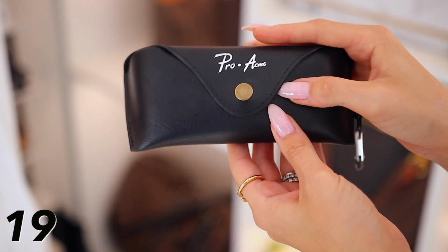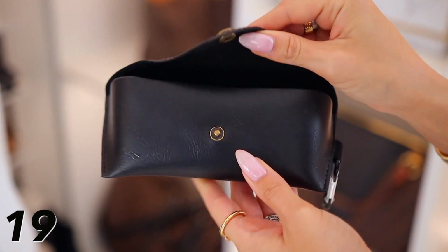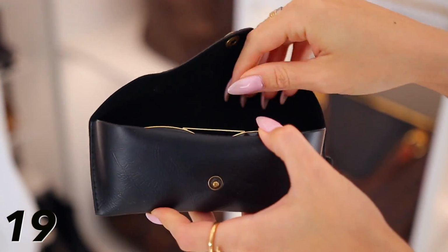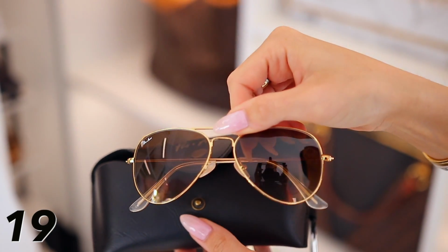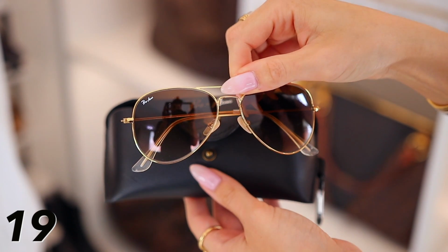And then we have these Ray-Ban inspired sunglasses, which I think have blown up because they are so similar to the actual real Ray-Ban sunglasses. But these are like 20 bucks. And I mean, even the case is really sturdy and nice. And then when you open them, they really look like Ray-Bans. It says Pro-Am, so it's obviously not the same, but the quality, they feel a little bit heavy. They don't feel cheap or chintzy.